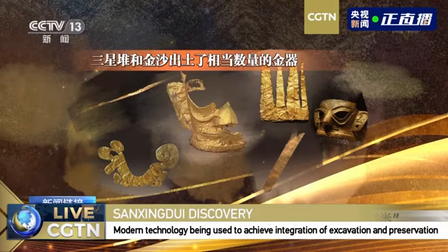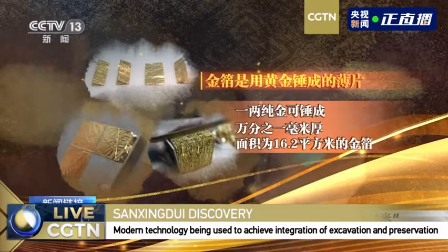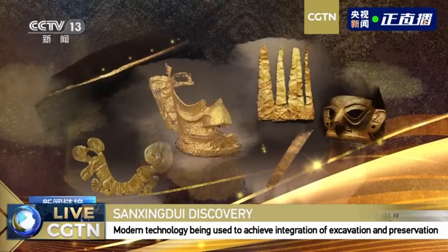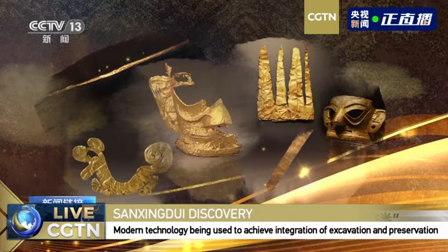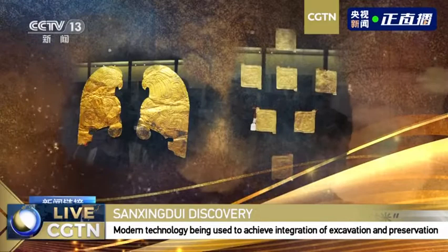And in Sanxingdui and also in Jinsha, we have a lot of gold artifacts, for example, golden masks, a golden comb, and also golden ornaments. Bear in mind that all of this goldware is made of gold foil, a very thin plate made of gold. Gold is very elastic, and 10 grams of gold can be extended to a gold foil of 12.1 square centimeters.